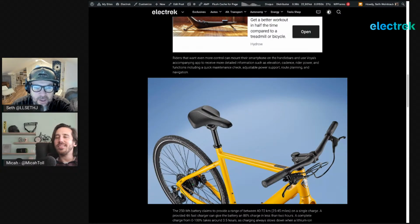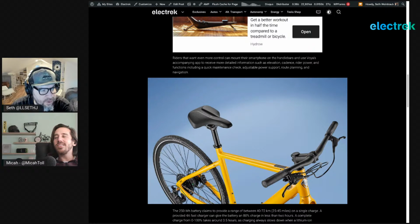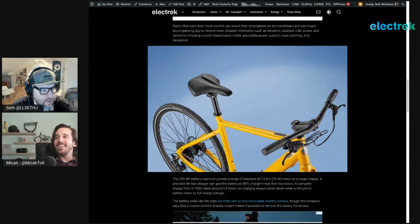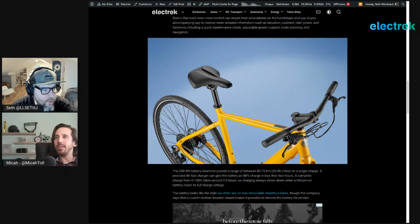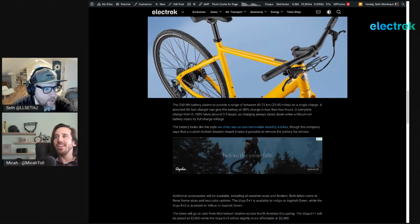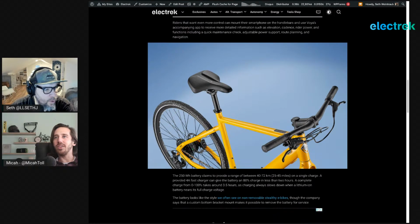Yeah, and I noticed there's no display on the handlebars, but there's this little black thing on the top tube. Is that an actual LCD or is that something else? I think it's LED, so it's very simple. It's a single button, and I think it's got a light ring around the button that, depending on what color it is, tells you your battery, whether it's 80%, 50%, 25%, that sort of thing. And then when you press the button, it'll flash a certain number of times to give you your pedal assist mode. So it's super minimalist.